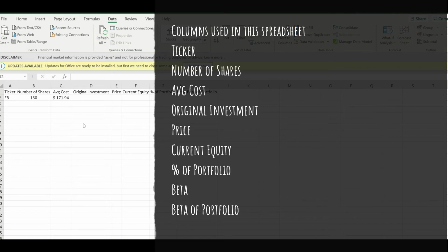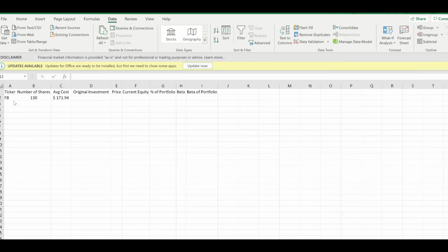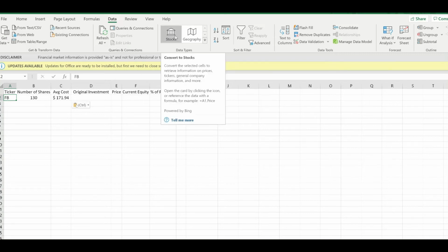Okay, so first what you have to do is enter the ticker symbol for the stock that you own or you plan to own. So in this case I put Facebook, and I'm assuming that I'll have 130 shares, or if it's an existing portfolio, enter the number of shares that you have and also the average cost. That's all you need to enter in terms of pre-filling the spreadsheet. Okay, now what you need to do is click on Facebook and go to the Data tab in Excel, and here you'll see a stock symbol.